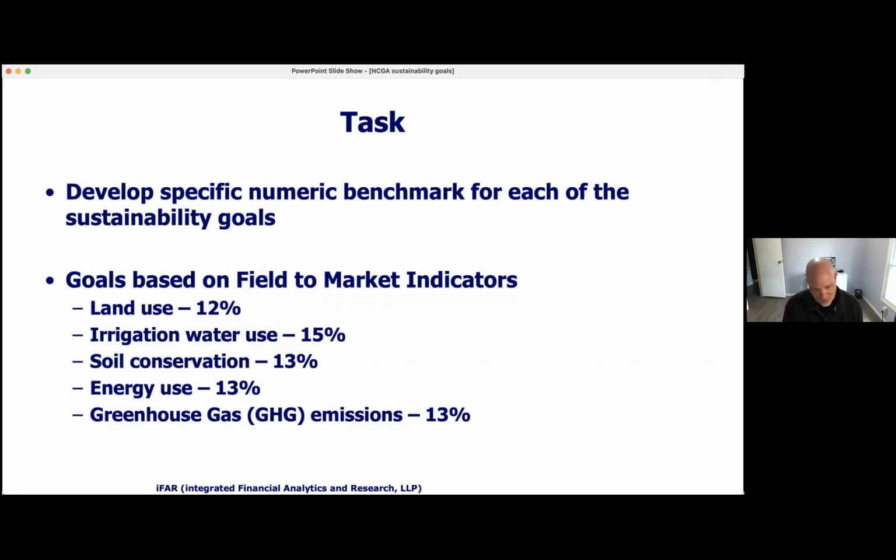Those were the first five, I guess, that were specific to the crop: land use, irrigation water use, soil conservation, energy use, and greenhouse gas emissions. Those goals were set in percentages, back in 2020, or 2021, when those initial percentage goals were set. You see them listed there on that side. Land use was 12%, irrigation water use was 15%, and 13% for both soil conservation, energy use, as well as greenhouse gas emissions.